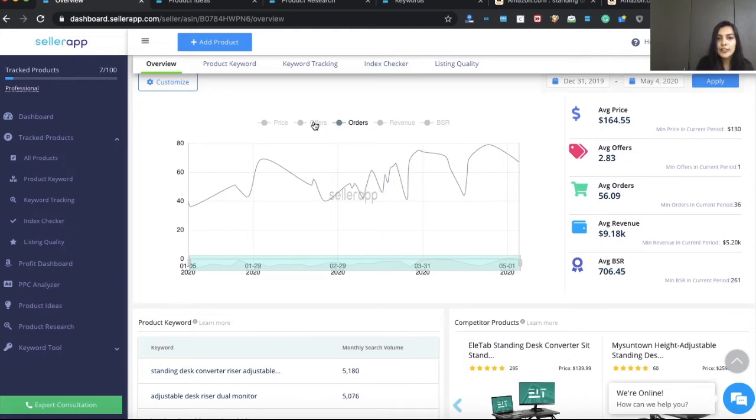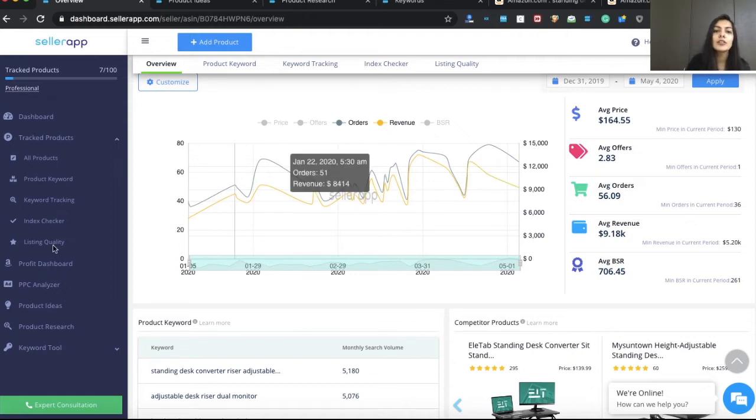See, the orders have been steadily increasing. So that's definitely a good sign. Revenue obviously is proportionate to orders. You can get it for the past 2 years, or if the guy has launched the product recently, then you can go up to the time when he launched. So it's definitely increasing, which is a good thing.